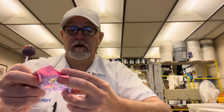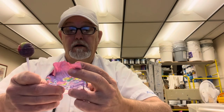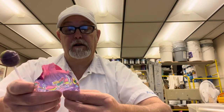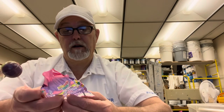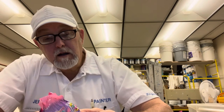Let's see what it says here. Made in Colombia. Manufactured by Colombina S.A. Made in Colombia by Colombina. I can't tell what it says. It's got a hole or tear in it. Del Cauca, Colombia. Dang it. I'll have to look into it.